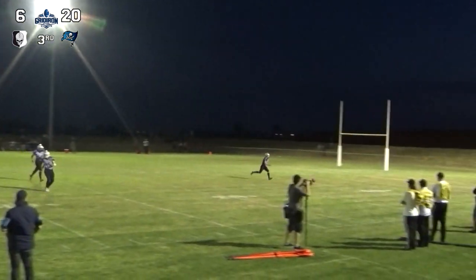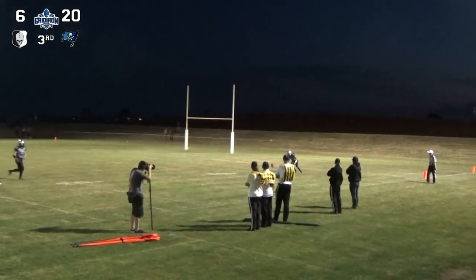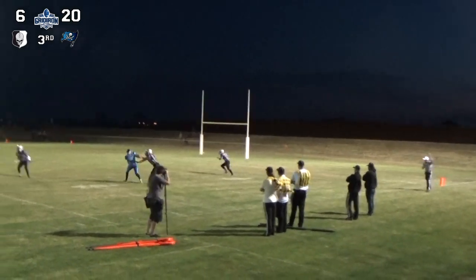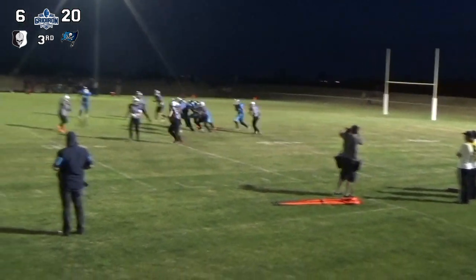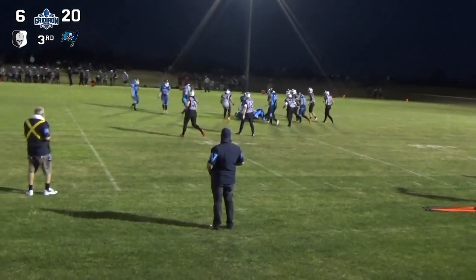And again, another great kick by Rochelle Cranston. She can get down there, stop this short, leaving a lot of work to do, but still a good return.